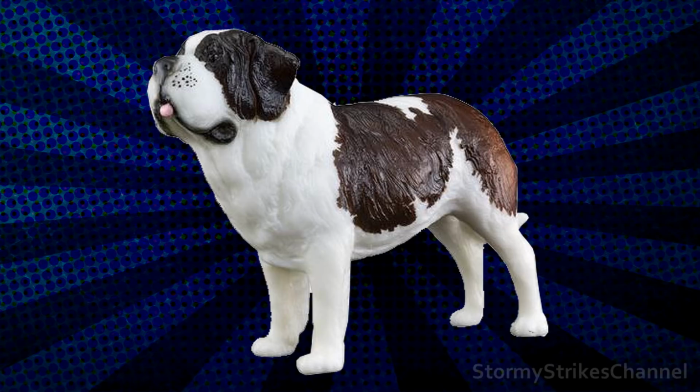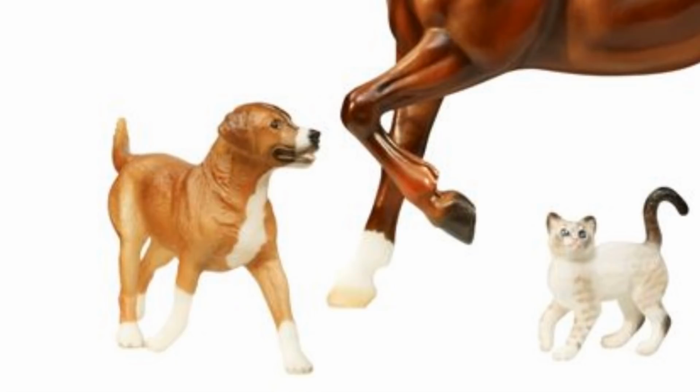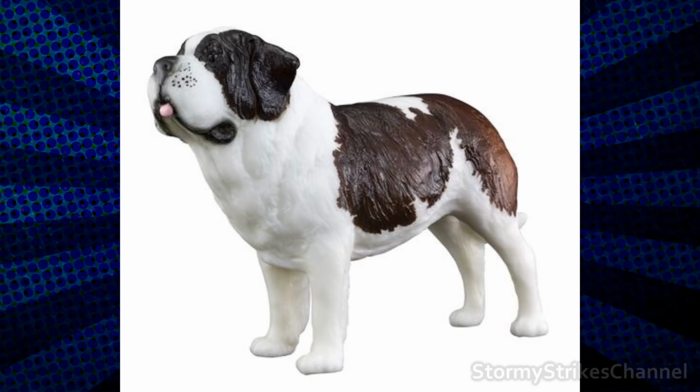On to number 4, Bucky! This is the non-equine special run for this year, which is on the St. Bernard animal mold. And this model is about the size of a classic or a small traditional pony. It is not a really tiny little Breyer dog. It's also not super huge, but it's bigger than those little companion dogs. I'm super excited about this guy. In fact, he is my favorite special run of this year.